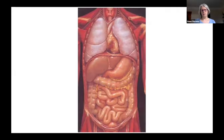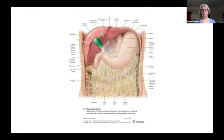This is a very neat drawing of where everything is in connection to each other. Very, very intertwined and kept in place. Everything is kept in place by ligaments and membranes. We're going to look at some of these membranes.